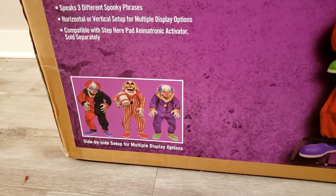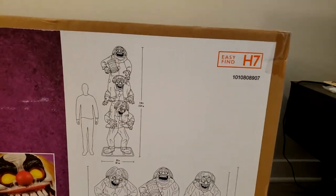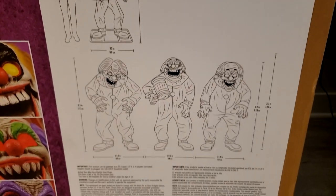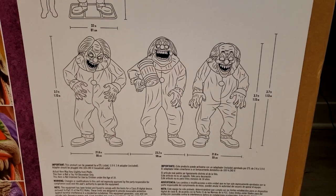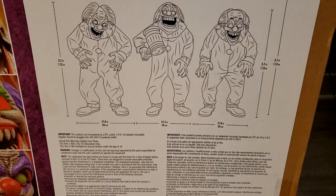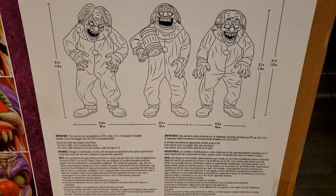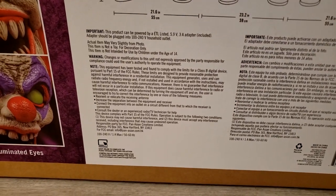I really will. Side-by-side setup for multiple display options, illuminated eyes, and there's what I believe is supposed to be the diagram. Easy find. 7.5 feet tall. That's really freaking tall. There they are. 3.7 feet tall each. And 21.6, 23.2 inches, and 21.6. As you can see right there.